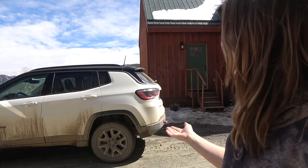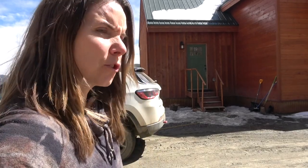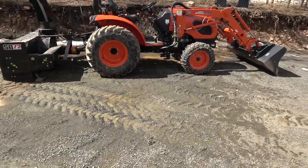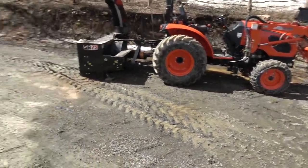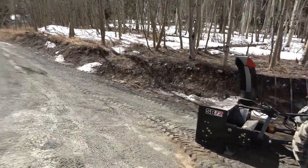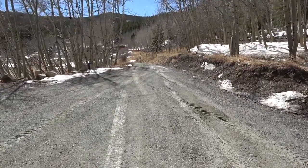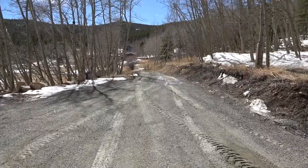That was a fun little drive, but around here it takes a little while for the roads to dry out. So look at my car, you can see how muddy it is. And the driveway kind of looks similar. There's spots where things are dry, spots where things are still pretty wet, like under the tractor there. But I do want to show you one area that we've been working on that's much improved since Brian fixed the drainage, and that is the hillside of the driveway.